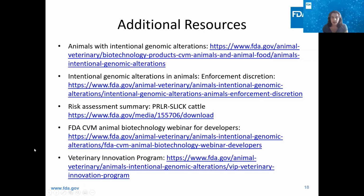This slide provides links to some additional resources that may be helpful, including the risk assessment summary for the PRLR-SLICK cattle and information on the Veterinary Innovation Program. These resources are all available on our website, fda.gov.